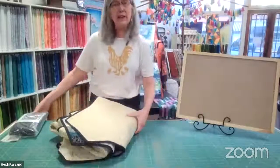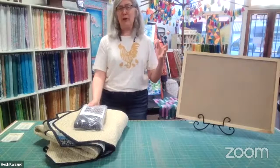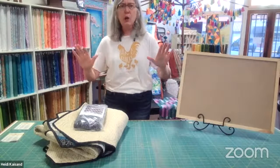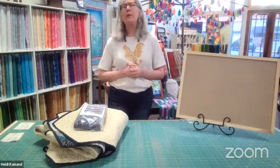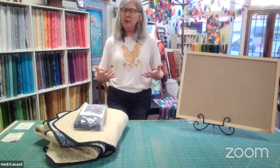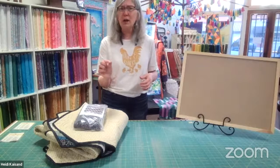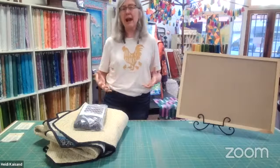So one of the things that we want to showcase tonight, with the weather getting beautiful, I think people are feeling more optimistic about going out. We're cautiously going out, maybe not into large groups yet, but the more people get vaccinated and the more the rates come down for COVID, I believe people are starting to feel more comfortable. And so that sometimes means a little less time in our sewing room, but oh, we so need that quilting time and that creative time.